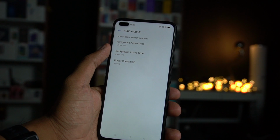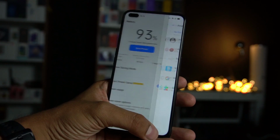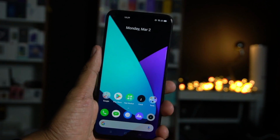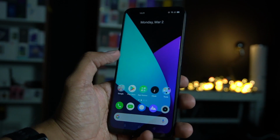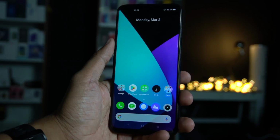So foreground active time is not correct, because we were setting up the game earlier as well. If you play a full game in a better lobby, it would be about 32 to 33 minutes, which would drain about 10% of the battery if this is the average. So around 10 games easily, which means around 300 minutes, 5 to 6 hours of gaming.